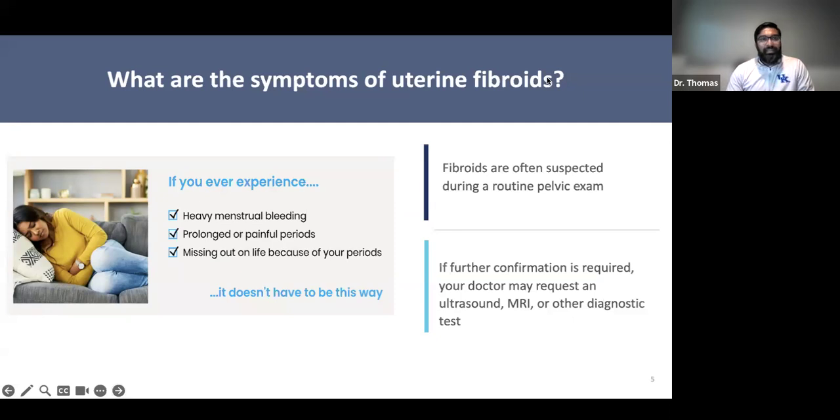So if fibroids get big enough, they can start to push on the structures that are around the uterus. So the bladder sits above the uterus, the rectum and the bowel sit below. If fibroids get large enough, they can start to put pressure on that. And how that presents for patients is either urinary frequency, if there's pressure on the bladder, or constipation, or just a generalized feeling of pelvic pressure or pain. So that's a secondary or a different presentation for some of our patients.